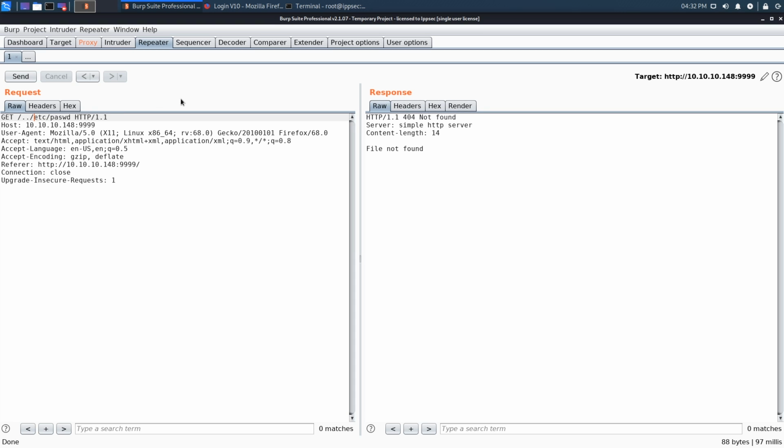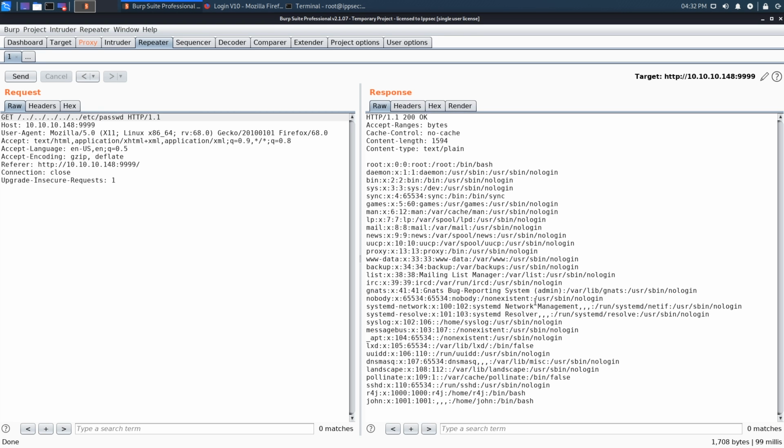Oh crap. There's two S's in passwd, and we get the actual output. It always helps to double check things, because the number of times I've made a typo and just assumed it wasn't vulnerable is pretty high. And then you waste a bunch of time, you come back to it and you're like, wait, I thought I checked that. But yeah, so it's got directory traversal here.